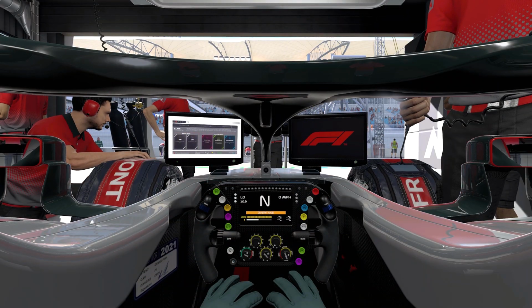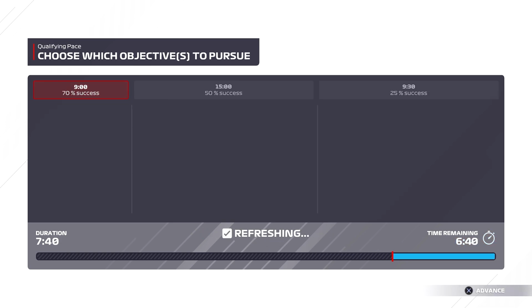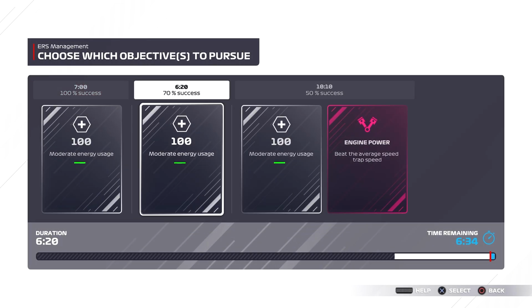So the main idea of quick practice is that you don't have to drive the car all the time in practice, but you can get the benefits of doing so, like R&D points and the new upgrade discount bonuses. So once you get into quick practice, you have a certain amount of allocated time to get as many points or bonuses as possible. It's pretty much a game of risk versus reward.